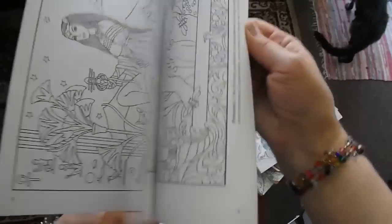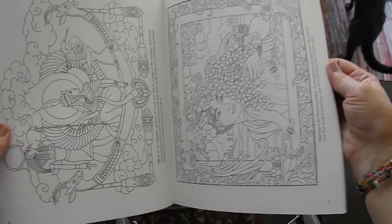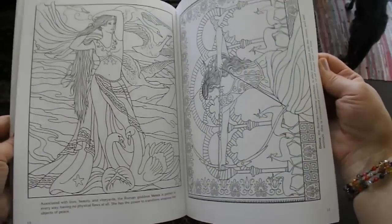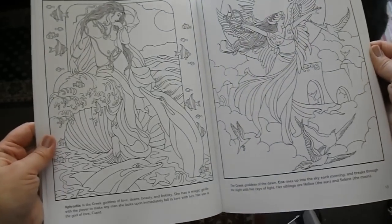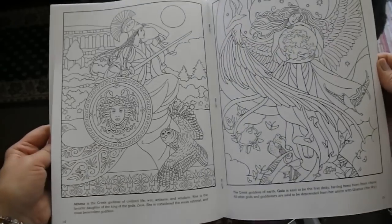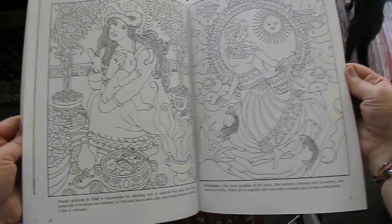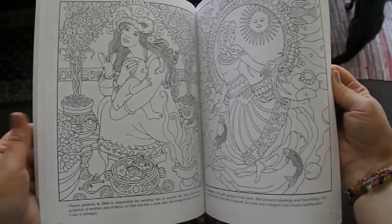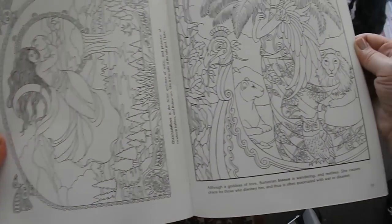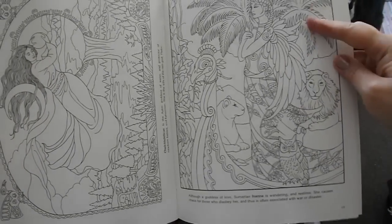So they like this one. This is a nice book. I will enjoy doing all of these. They're all really nice. Really pretty. I love this one. On this side. This one's really pretty.